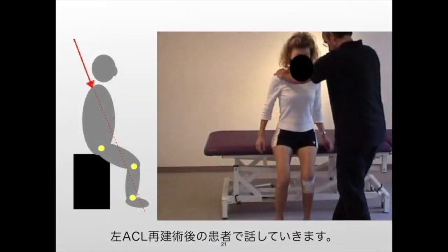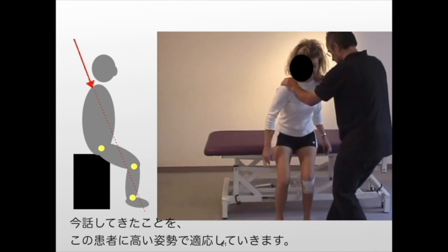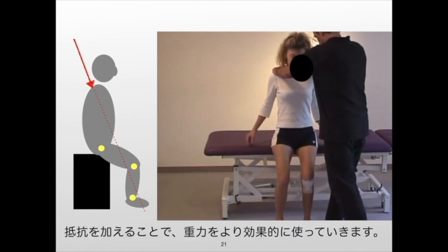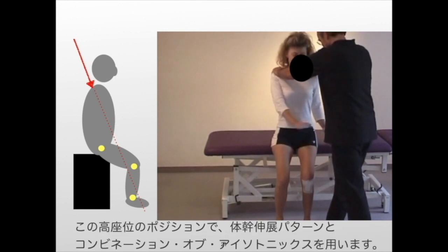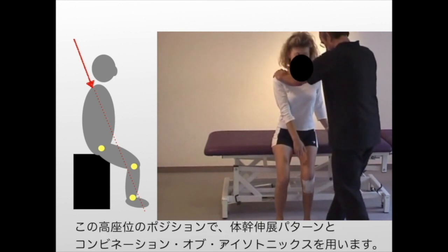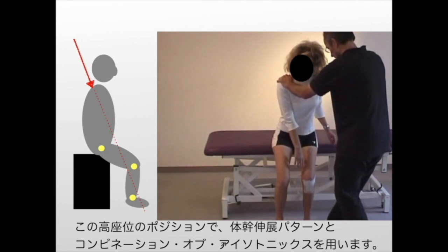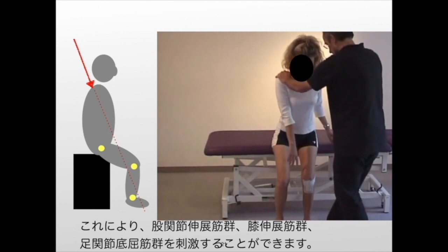So when we come back to our knee patient from before, we can use this principle also in higher position. Additionally to our manual resistance, gravity will become more and more effective. The high sitting position combined with the trunk extension pattern and the technique of agonistic reversal will stimulate hip extensor, knee extensor and plantar flexor activity.